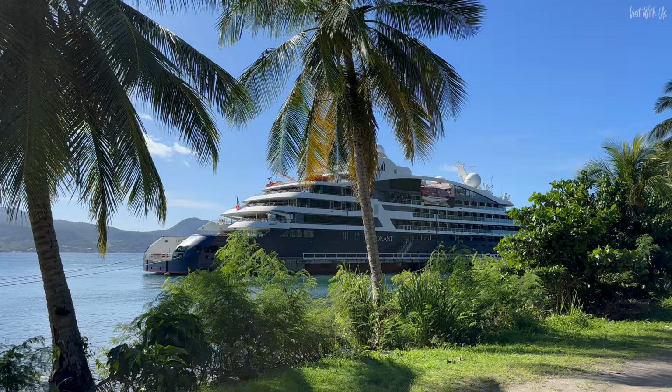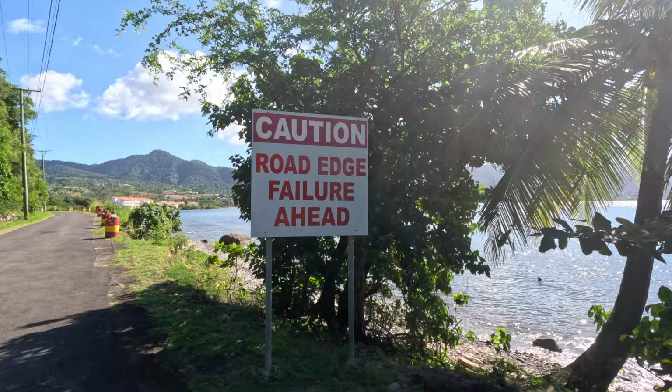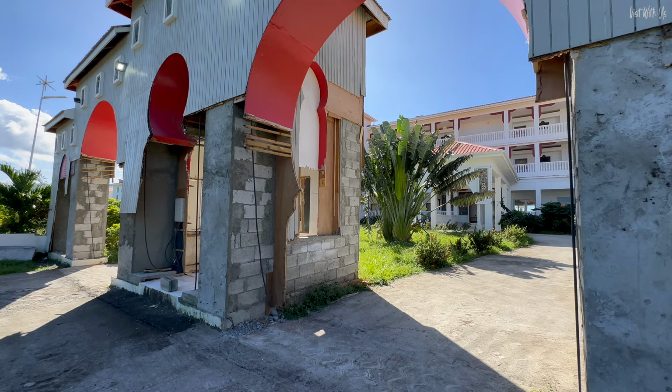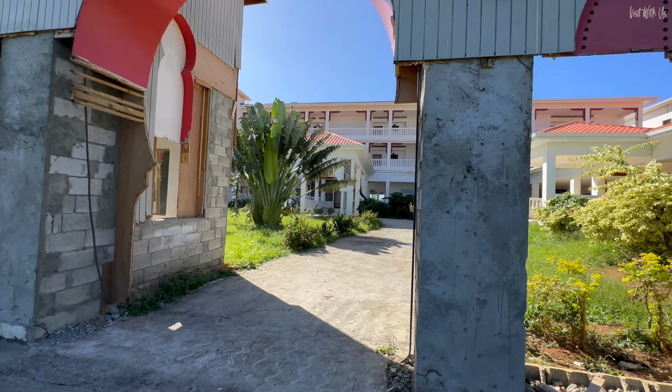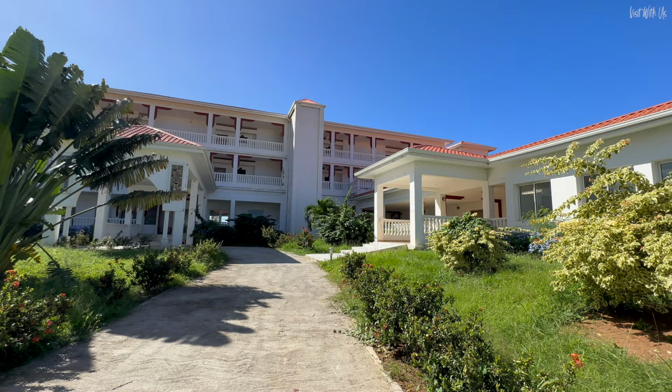So, welcome to Dominica. We've got our walking shoes on, and, oh. That's a dodgy looking sign, if ever I saw one. I think the road has fallen into the sea a little bit. So we've got to that kind of like, sort of resort, and look at it. It's completely deserted. I'm going to have a walk around. I know Helen won't, she's too scared. Wow, what a pity. Such a shame, isn't it?